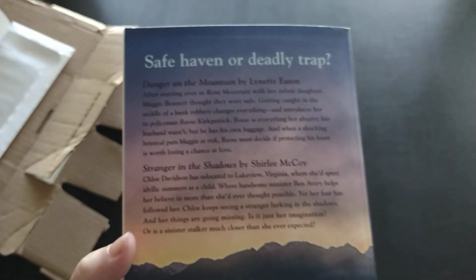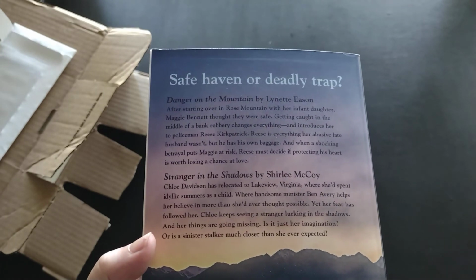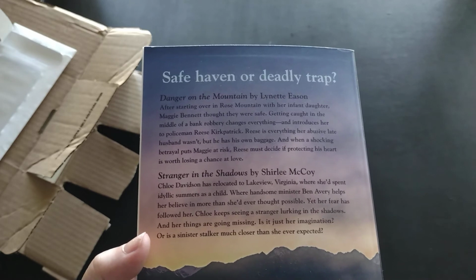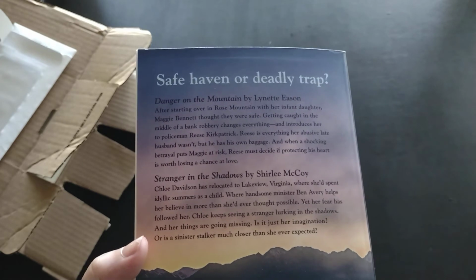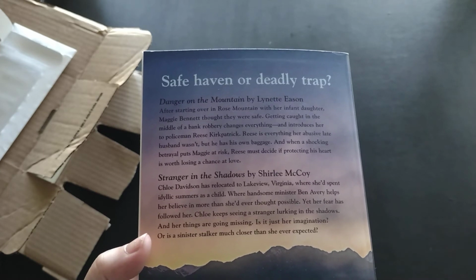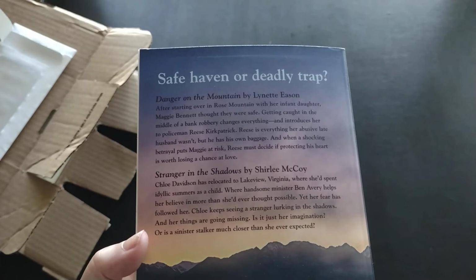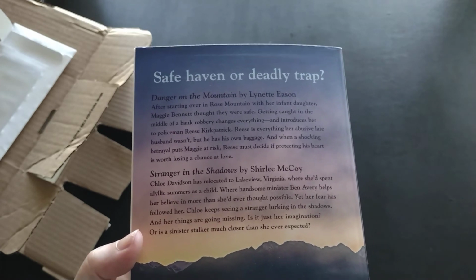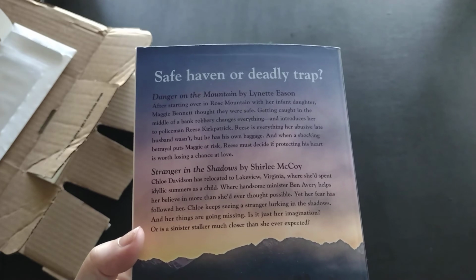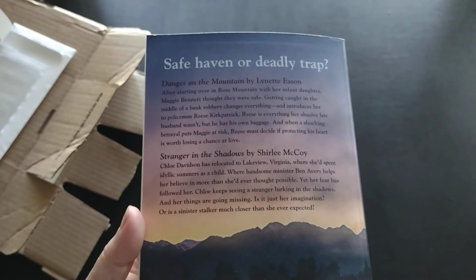All right, so what is this about? It says, Danger on the Mountain by Lynette Eason. After starting over in Rose Mountain with her infant daughter, Maggie Bennett thought they were safe. Getting caught in the middle of a bank robbery changes everything and introduces her to policeman Reese Kirkpatrick. Reese is everything her abusive late husband wasn't, but he has his own baggage. And when a shocking betrayal puts Maggie at risk, Reese must decide if protecting his heart is worth losing a chance at love.